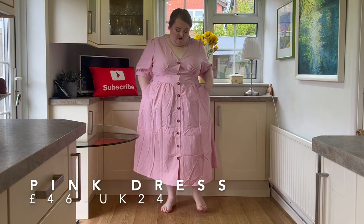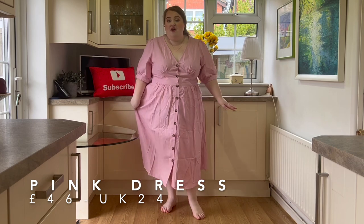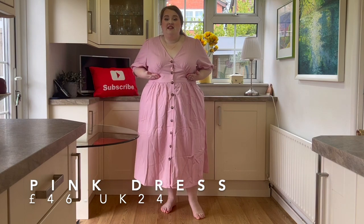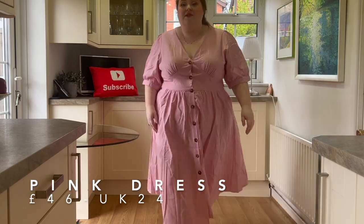But yeah, this dress I was worried about because it had buttons, but we have no pulling, no gapage at all. It's absolutely fabulous, has pockets, fits really nice in the bust area as well. I really love it, I'm so impressed.